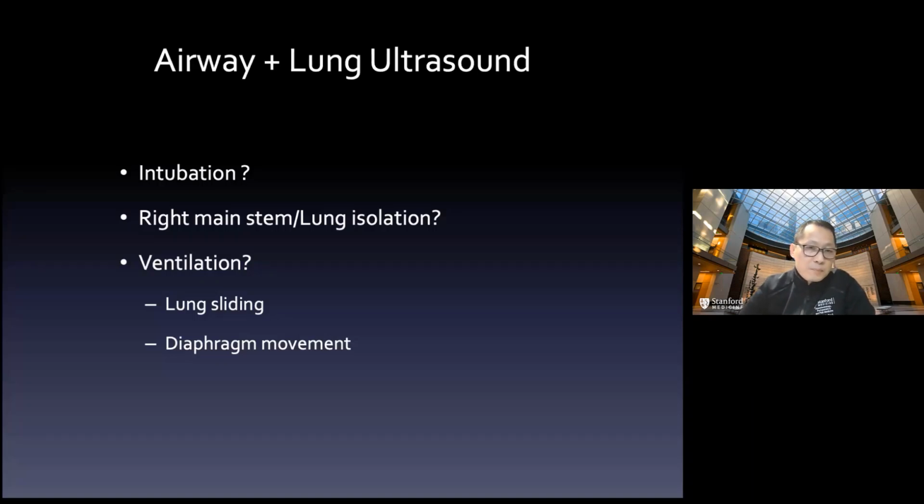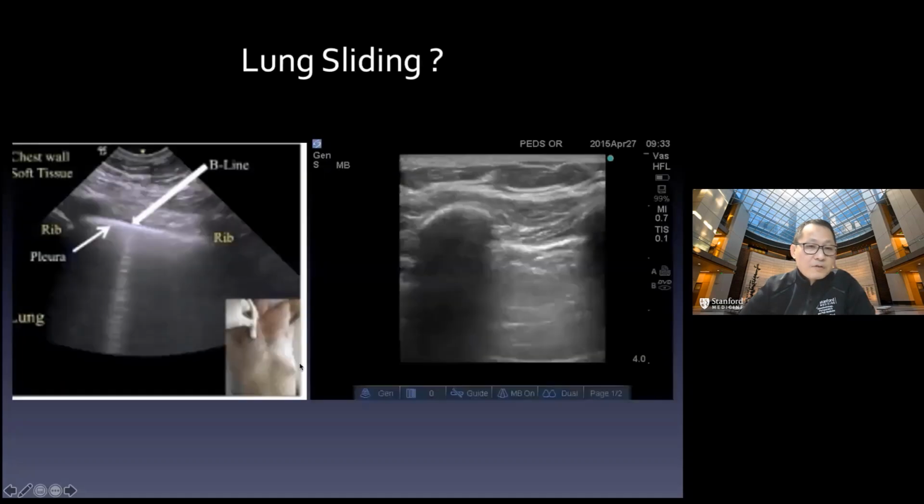So I just want to supplement that lung ultrasound can actually help us determine whether the lung is ventilating. We already talked about it a bit earlier with the lung sliding, but I just want to add on that diaphragm movement will be more definitive.